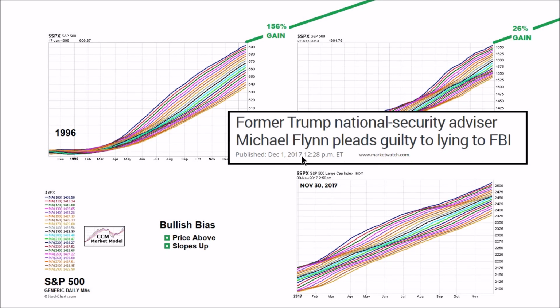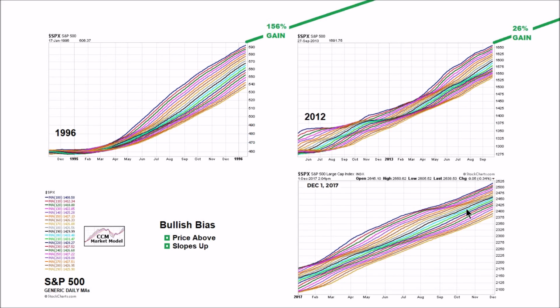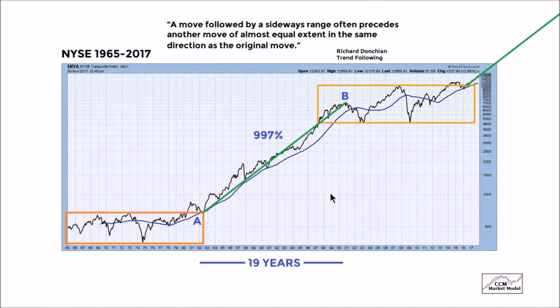It's 12:28 p.m. If we look at the exact same moving averages on Friday afternoon, December 1st, were they altered by this story? The answer is no. They basically look identical to the look we saw the day before. It's the same moving averages dated December 1st, 2017 at 2:04 p.m. Eastern Time.